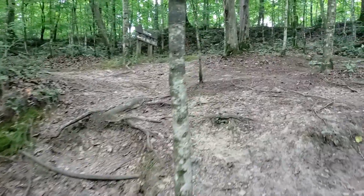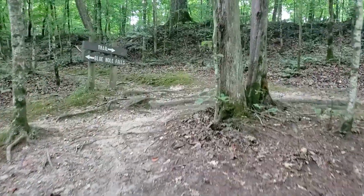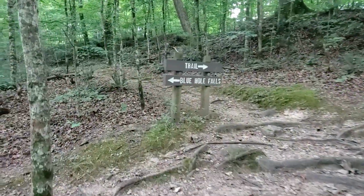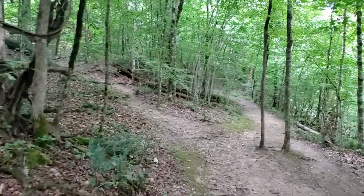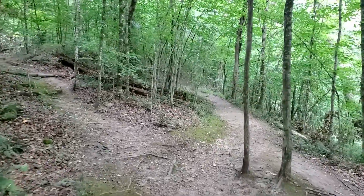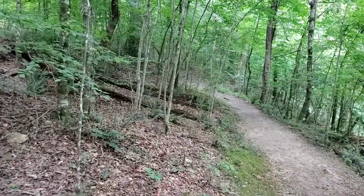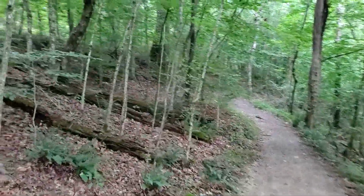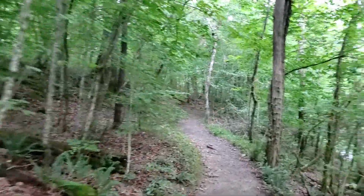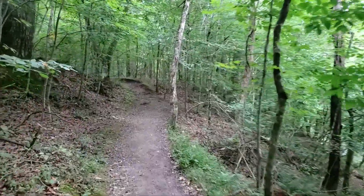Alright, we're heading back up from the falls, and the sign here in front of us says that was the Blue Hole Falls. So that's the one we just saw. And here's a sign for it right here. And we're heading the opposite direction here. So trail's right here. Let's continue along the trail. Like a crossroad here. We chose the right path. The left one had a tree blocking it. You can hear some thunder off in the distance as well. Sounds like it might rain soon.